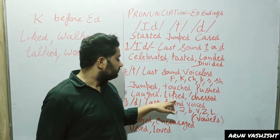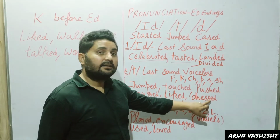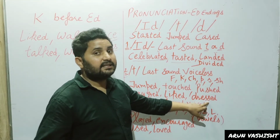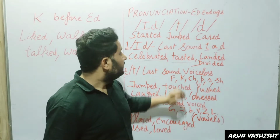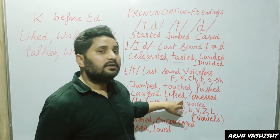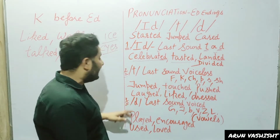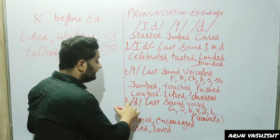Liked, the last one dressed, the t sound. So first we had celebrated with id, second, liked and dressed, which have the t sound. All right, the last one, the third one, here we have the d sound.